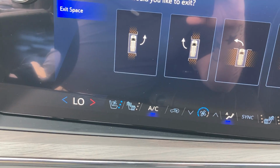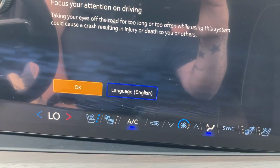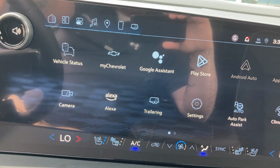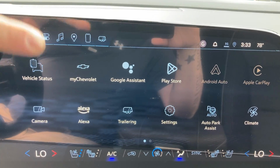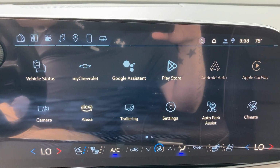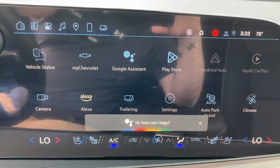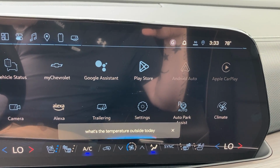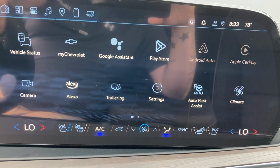Speaking of infotainment center here, if I click on this right here, so you're going to have your vehicle status. That's going to show you tire pressures, all that fun stuff there, fluids and stuff. You do have a Google Assistant in here, so you can ask it questions. It responds to, "Hey Google, what's the temperature outside today?" "In Rutland today, expect a high of 85 and a low of 67." So you can ask it a bunch of different questions and stuff like that.